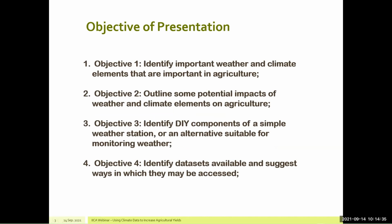One of the objectives would be to identify weather and climate elements that are important in agriculture. We'll also look at some of the potential impacts of weather and climate on agriculture. We'll look at some DIY components for a simple weather station that you could put together. And we'll identify available data sets and suggest ways in which they could be accessed.